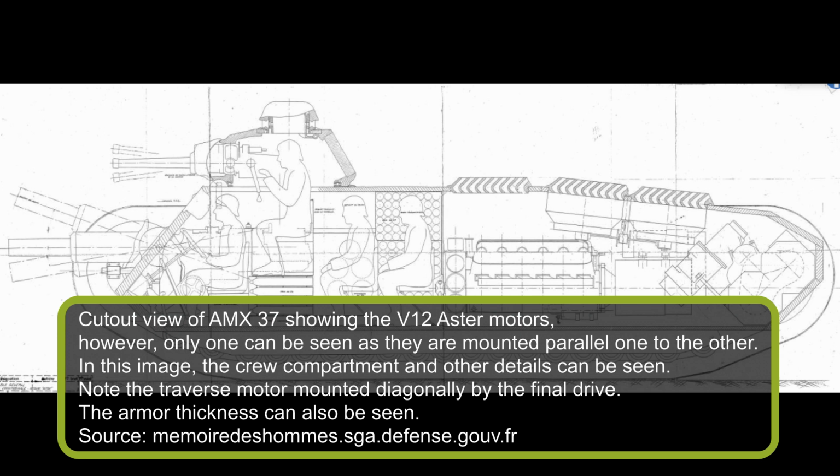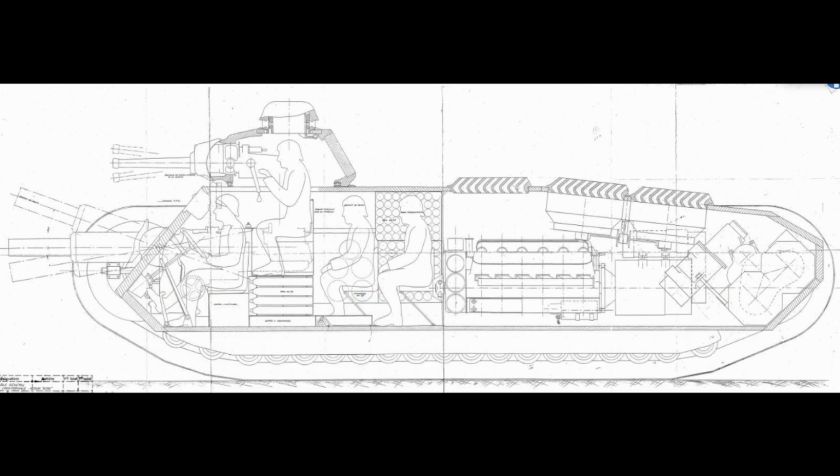It was typical of French tanks to have one-man turrets or to have overworked crews. The sheer amount of work that the commander had to do in the AMX 37 and many other French tanks of the time was huge. He not only had to command the tank and spot targets for the 75mm gunner through his cupola, but he also had to aim, load, and fire his 47mm and, when necessary, the machine gun as well. This led to an overworked soldier having to complete so many tasks at once and doing neither very well.